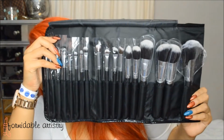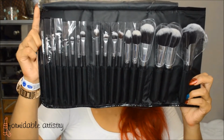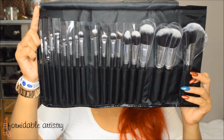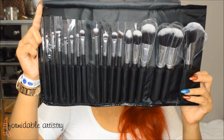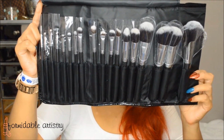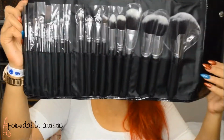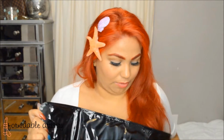I got this 18 piece vegan brush kit. They're super soft. Every single brush that you can think of is on here. And this was $50, which is an awesome deal, because I think I saw one like this at Sigma. They weren't there, but on their website, for almost $200 or something. And it came with the brush roll that has the cover, and it's like vinyl. So that was super nice.